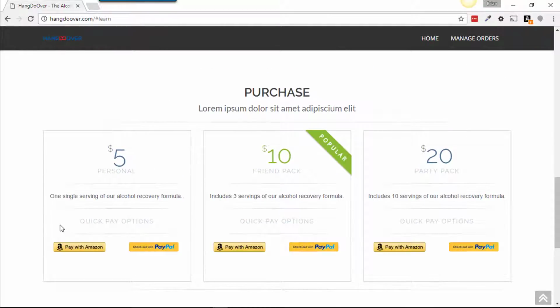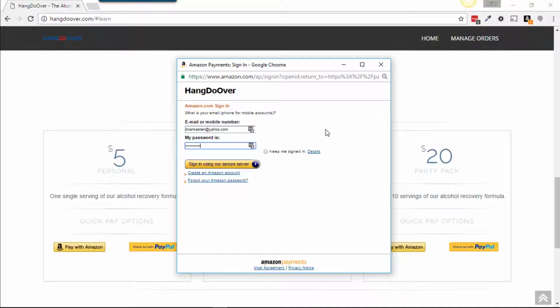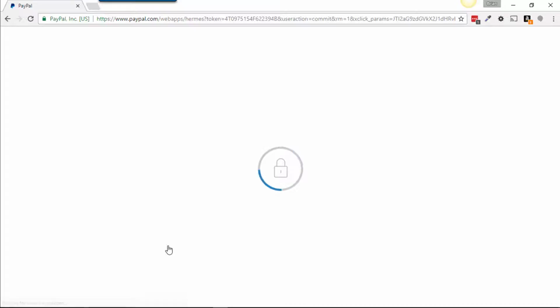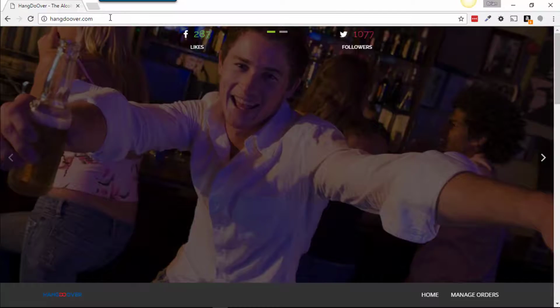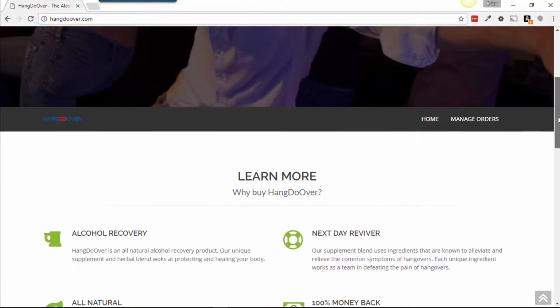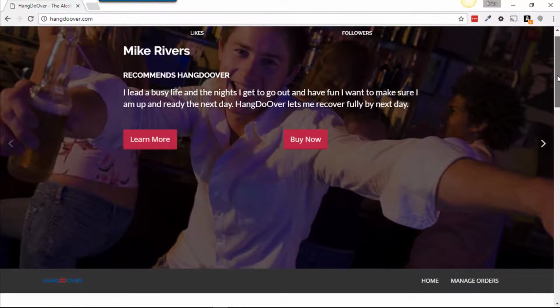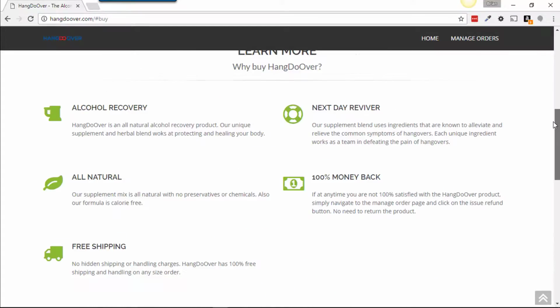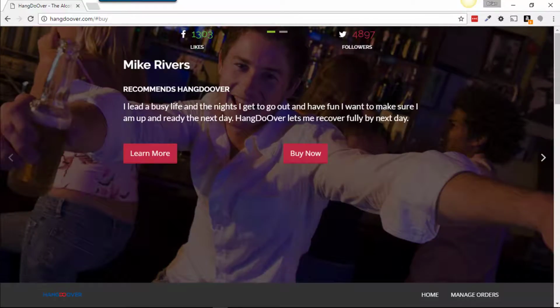It's very easy to pay with Amazon. You simply click on the button and you're presented with screens that are common to any Amazon customer. Similarly, PayPal is exactly the same. You click on the PayPal button and you're presented with the common everyday PayPal gateway. There we are back at the home page, and just a very clean design, very simple. Users should not get confused with any part of the site. There's two simple buttons, either learn more about the product or buy now.